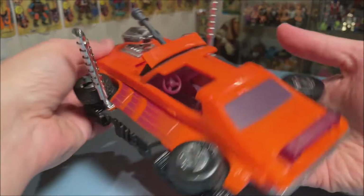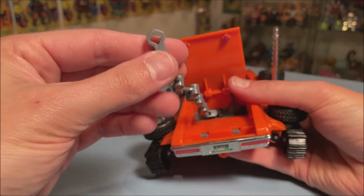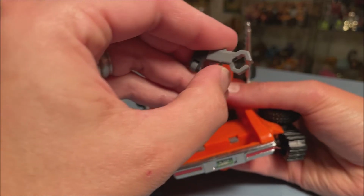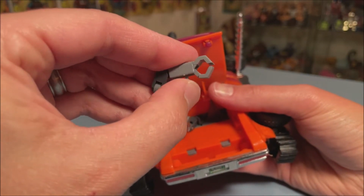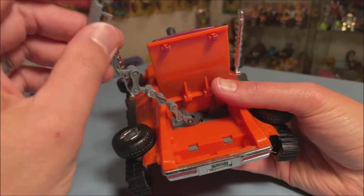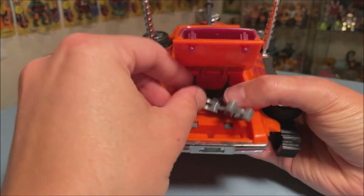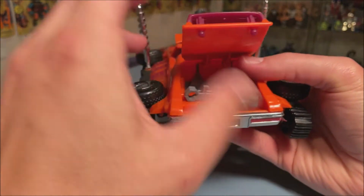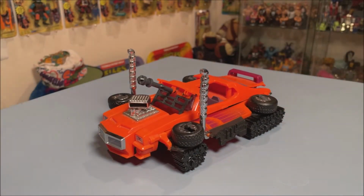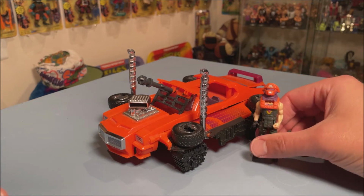Looks pretty cool. And then this here inside is basically like a grappling hook, and has a little spring mechanism, so you can actually grab it onto a M.A.S.K vehicle or even one of the figures if you wanted to. So make sure that's intact in the back as well if you want this complete for your collection. So that is the Stinger with Bruno Shepard and the Magna Beam mask.